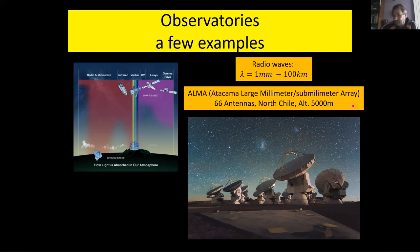So if you feel proud that you climbed up Ben Lomond, well, you have every reason to be proud. It's still, compared to here, a molehill. Okay, again, we want to go to the southern hemisphere because there the night sky is a bit more interesting. It's radio waves, which means between a millimeter wavelength and 100 kilometers or even higher.